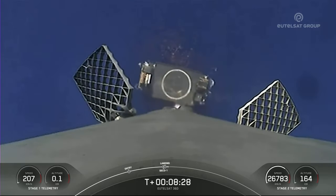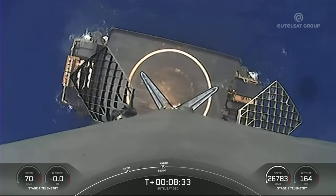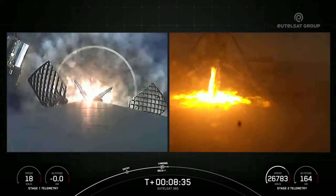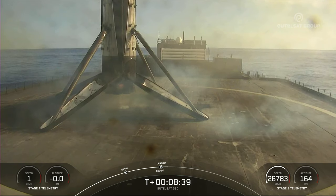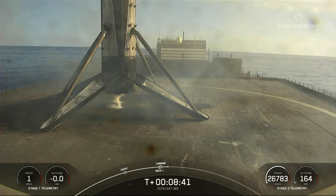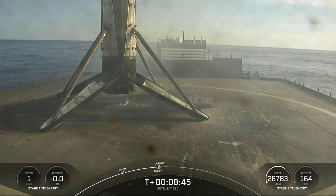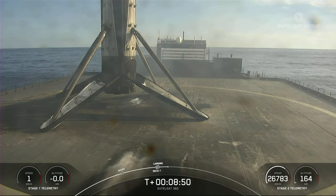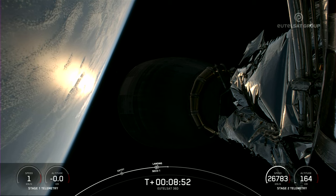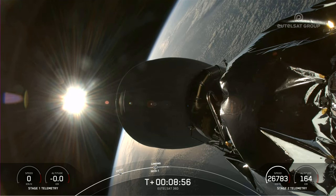Nominal parking orbit. Landing leg deploy. And there we had amazing views of our Falcon 9 first stage. Stage one landing confirmed. As it landed on our drone ship, Just Read the Instructions, in the Atlantic Ocean. This landing marks SpaceX's 289th recovery of an orbital class rocket, including first stage landings for Falcon 9 and Falcon Heavy. We also heard confirmation of nominal orbital insertion.